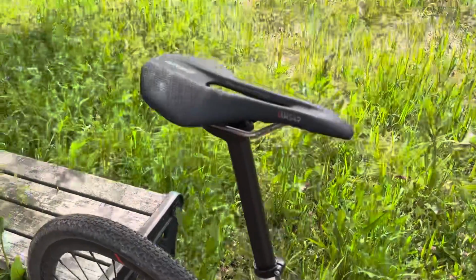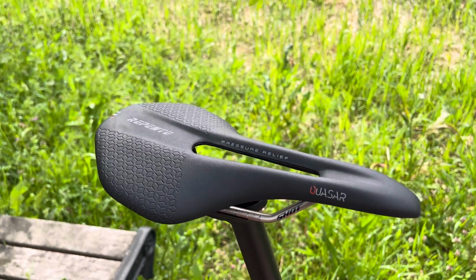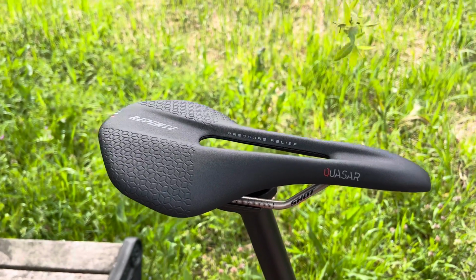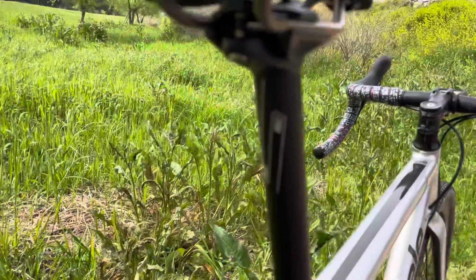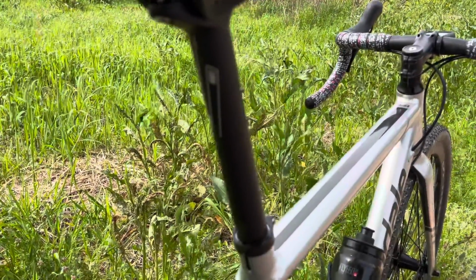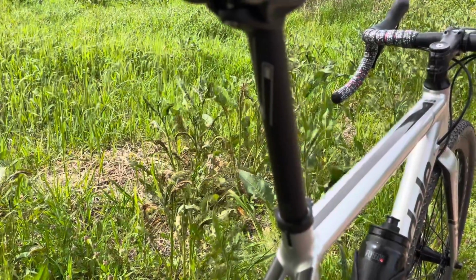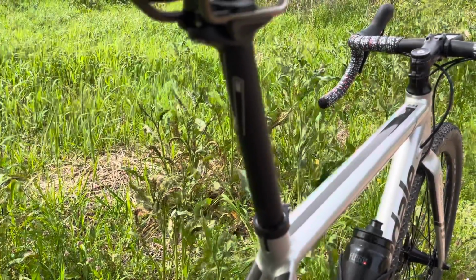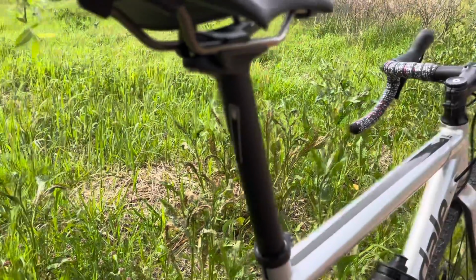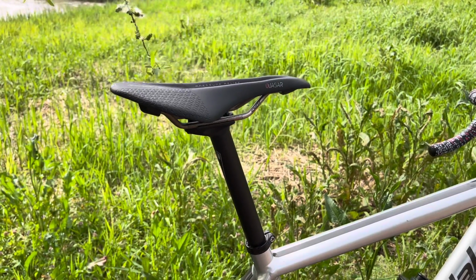So let me show you the saddle. The saddle is a Repente Quasar. I think I showed this on my road bike, my CaadX, before. I do like this saddle, and I found it good for gravel as well. It's very light. I got the original C3 aluminium seat post. I'm sure I could get more comfort if I got a carbon post, but everything was getting out of hand and I didn't want to spend any more, because a carbon post is another £100, whatever that is, $150, I don't know. So I've left that for now, and I still find this bike comfortable even with an aluminium seat post.